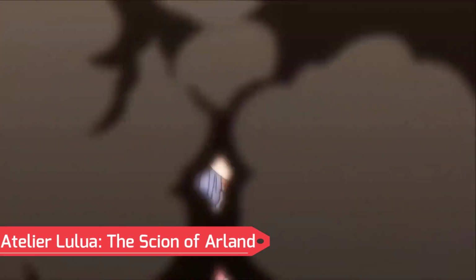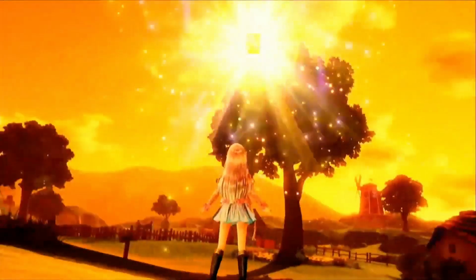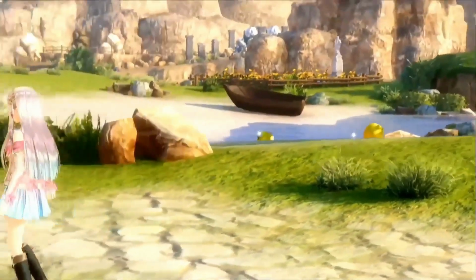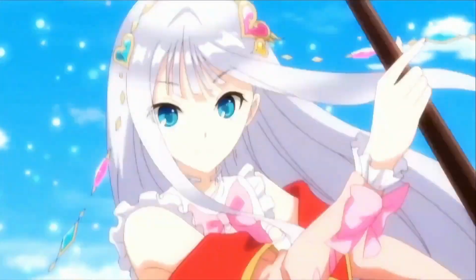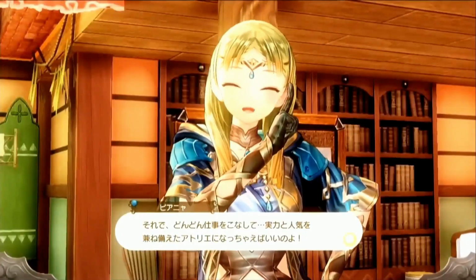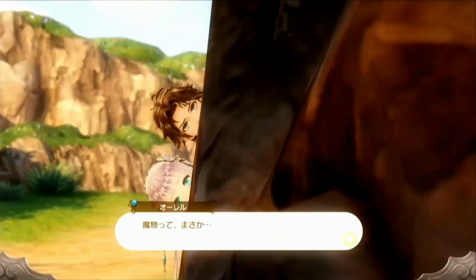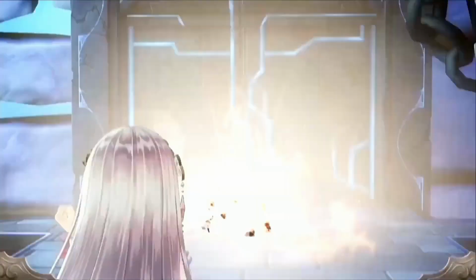Atelier Lulua was released in 2019 for the PS4, Switch, and Windows PC. It is the 4th installment in the Arland saga. The game was released in celebration of the 10-year anniversary of the Arland subseries. The game follows Lulua Frixell, the adopted daughter of Ceri's darling Rorona, and her adventures in Arland. Lulua and her friends discover that the ruins that Arland had learned all of their alchemic secrets from are failing, and their destabilization will destroy the kingdom.